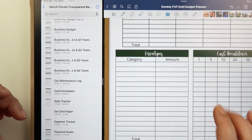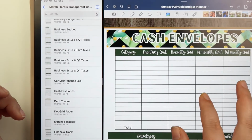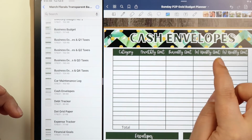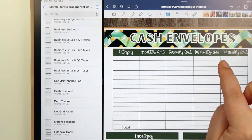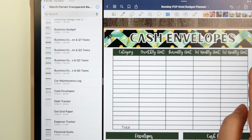And then here's a section where you can just do your general envelopes. And this section up here, you can kind of figure out how much do I want to give groceries a month? Okay, I want to give $600 and I'm going to take my grocery cash out bi-weekly. So I'm going to do $300, or I'm going to take my cash out weekly, and there's 4 weeks this month. So I'm going to take out $150.